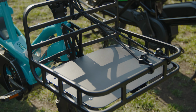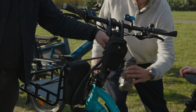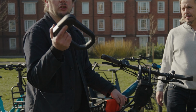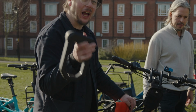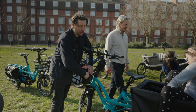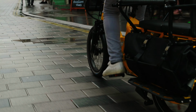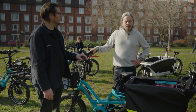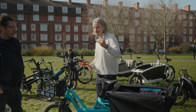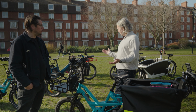Loads of accessories you can get as well. I've got the transporter rack here. I've got a magnetic bottle that clicks on and off. I've got the most secure Hiplok D1000 anti-angle grinder lock, which is very popular with this bike. It's been a game changer for me and a lot of our customers buying family cargo bikes. Really does tick every box, the Tern. But they've been out for a while now. There are some very exciting new ones we're going to get into. So, what's next?